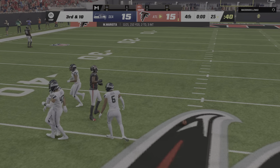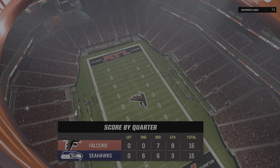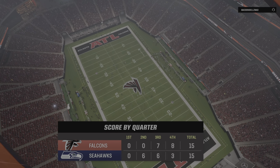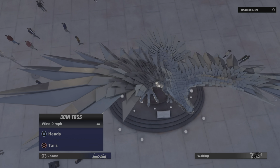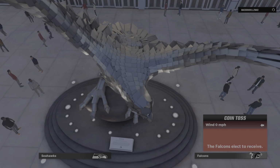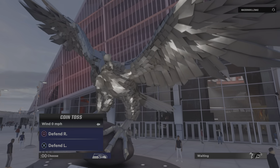Now one final throw incomplete, and time will run out here in the fourth quarter, and we are going to overtime. And here in overtime, if the team that receives the ball scores a touchdown, it's over. If they don't, we can still have some more football. That's exactly right. If they go down and kick a field goal, the other team gets a possession to either match it or score a touchdown to win the ball game.